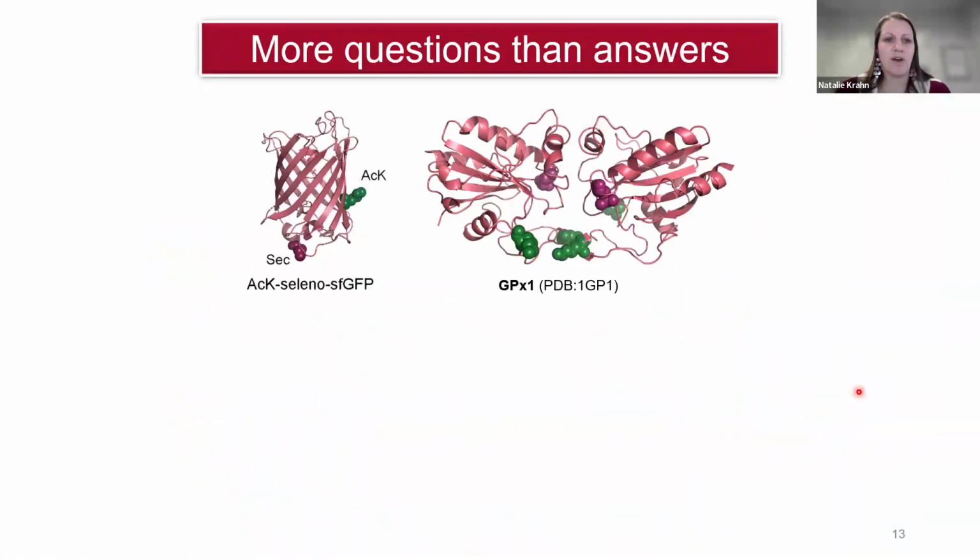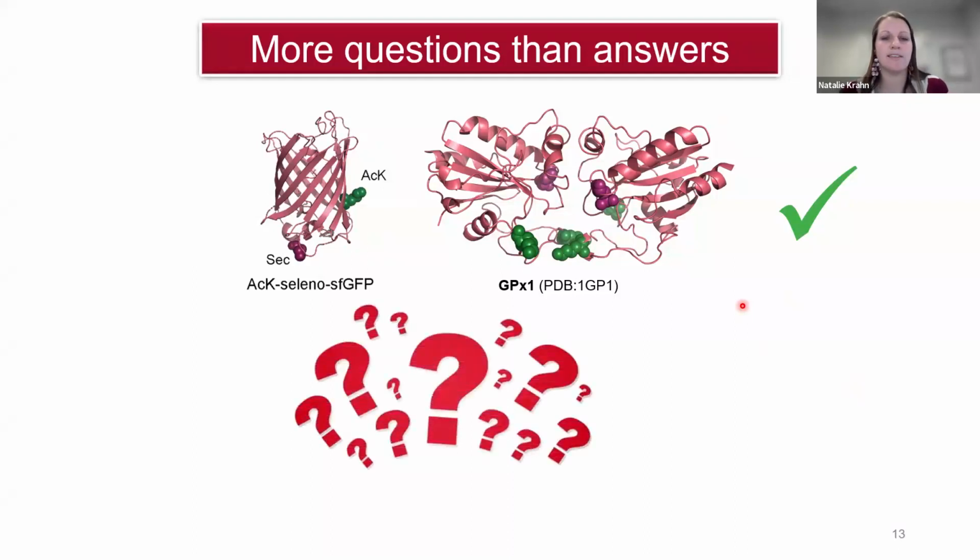So with that, I'd like to wrap up and realize that through this project, we got some really exciting results. We were able to produce an acetylated seleno superfolder GFP, but maybe more interestingly, we were able to get glutathione peroxidase. We were able to show that we can put acetyl-lysine in at 2 different positions in addition to selenocysteine, and we had very good selenocysteine insertion. But what I think came out of this more was that we ended up with more questions than answers.